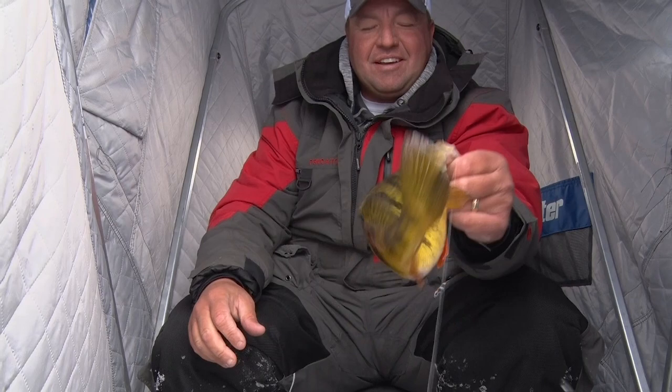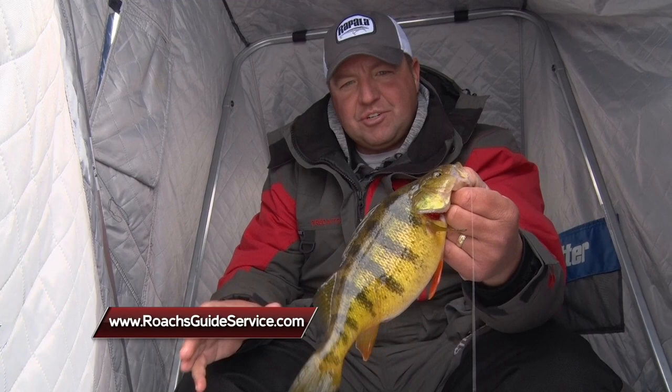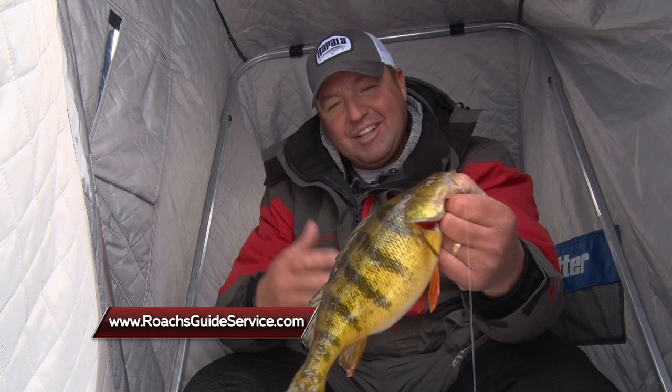I tell you what, if you want to catch a lot of jumbo perch on these shallow water flats, it pays big dividends to do the work first. Get to a spot, drill a bunch of holes. Don't worry about dragging your gear around. Fish fast until you find the fish. Once you land on them, you can set up and reap the benefits of catching big perch like this.